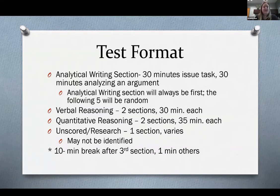There are break times built into the test as well. You do get a 10-minute break after the third section, whatever type of section that ends up being, about the middle of your exam. And you do have up to a minute to take a break between each of the other sections. And as I said, of course, if you finish early, then you can use that time as a break if you need to, instead of moving on to the next section. It's really up to you.